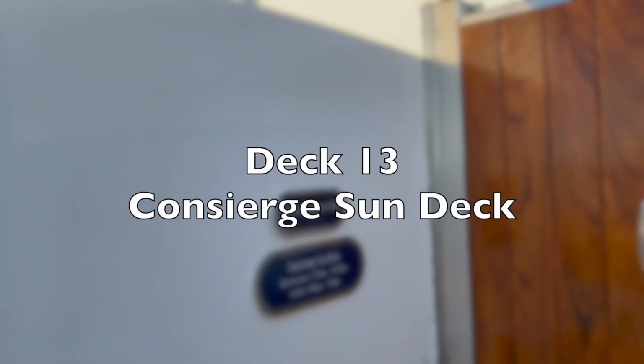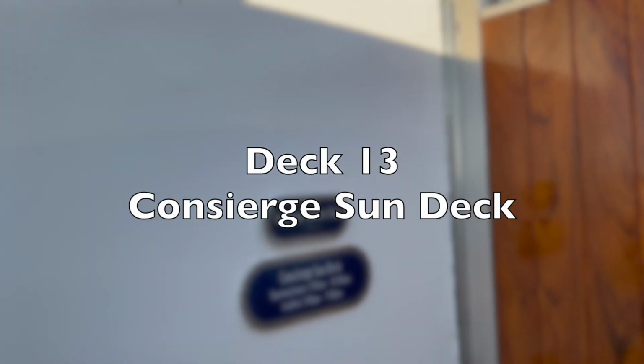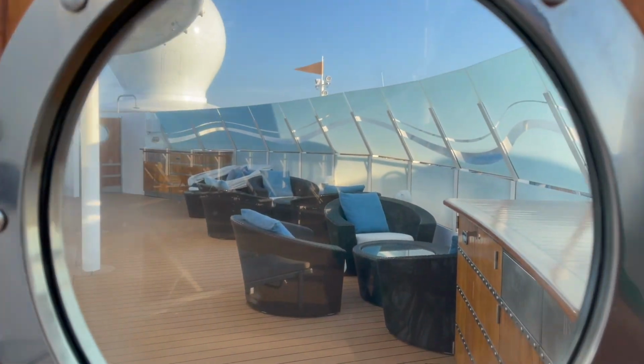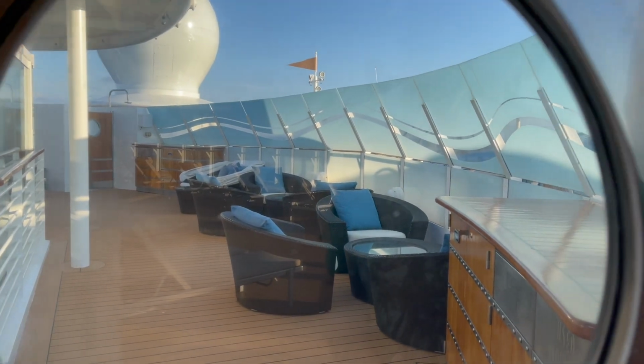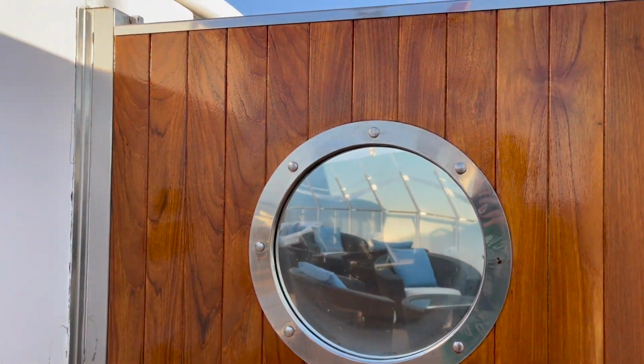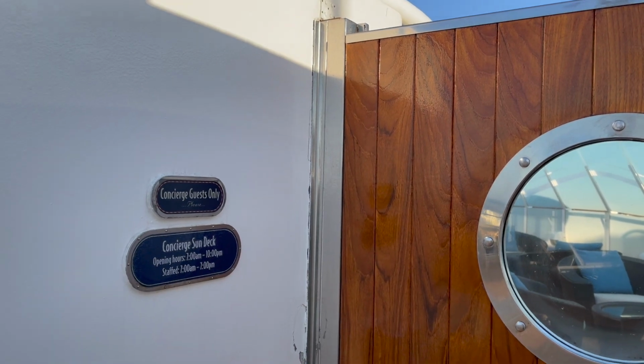One of the advantages of Concierge, you get some private areas like this sun deck up on 13. So they have their own little spaces with a lot less guests who can access it. So that's nice.